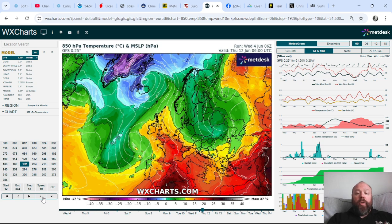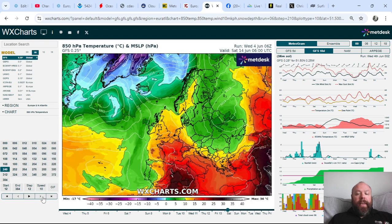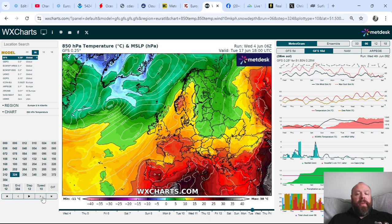And we're even flirting with the 20 Celsius isotherm, which is very, very warm air, it has to be said. I wouldn't necessarily jump on board with that too quickly, but you can see here, certainly the GFS is much more optimistic about seeing warmer air and proper summer warmth, may I add, moving into the UK towards the latter half of next week. So we will wait and see what happens.